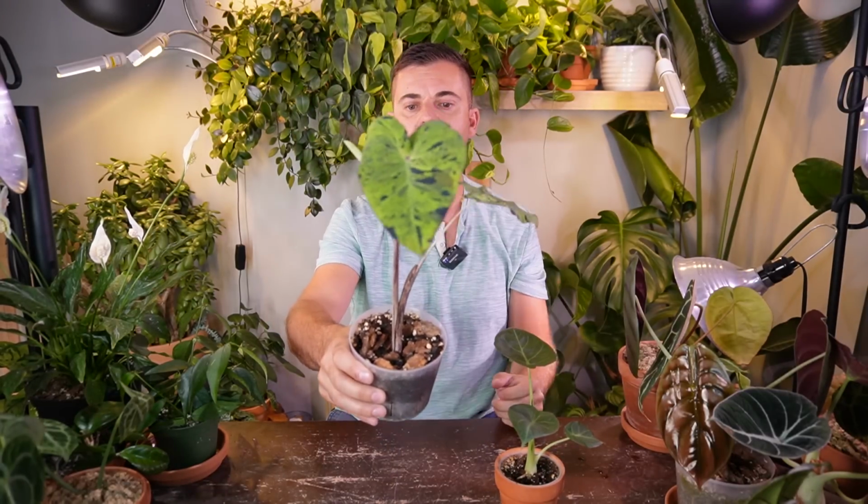I'm curious to see how many leaves it's going to get on the stem itself. Some varieties of the alocasia, the colocasia, and even the xanthosoma, they might only get like 2 or 3 leaves at one time, whereas some they might get maybe 3 to 5 leaves. So I'm curious to see what this mojito ends up getting in regards to the amount of leaves.